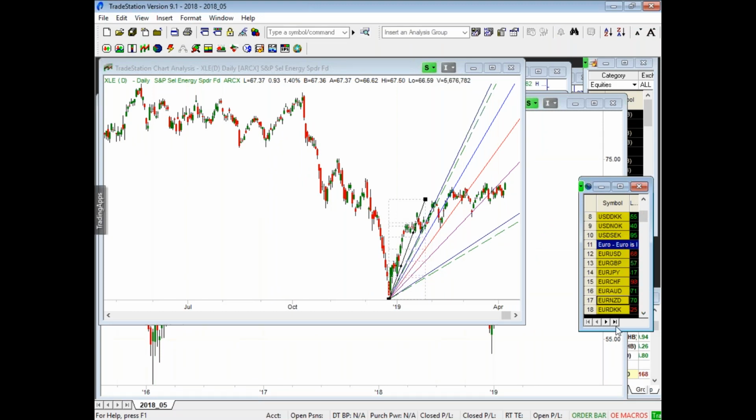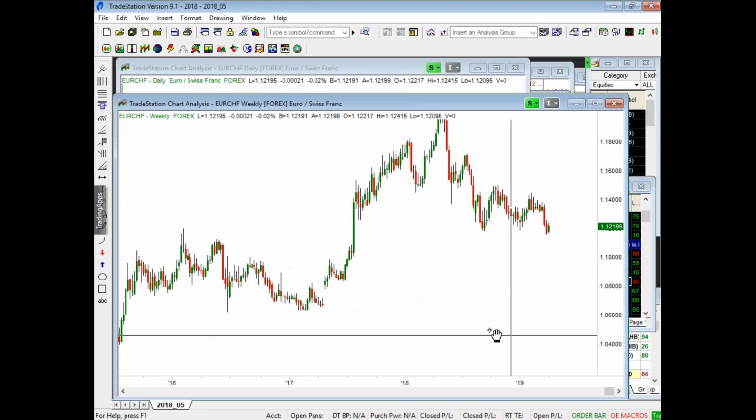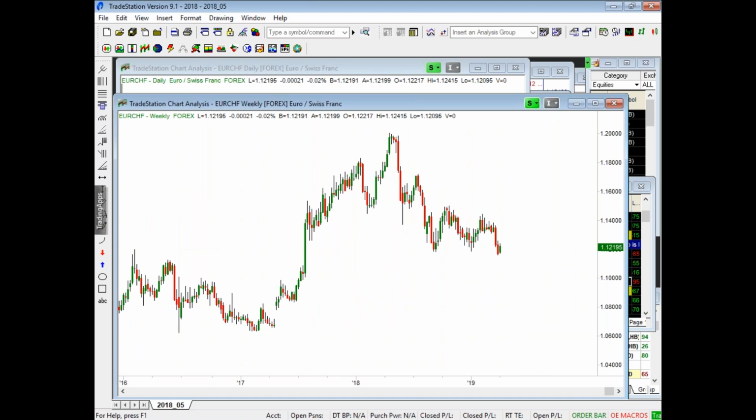Euro Swiss, did we look at the Euro Swiss? I pulled it up, but we didn't do much with it. We're right at support, it's a measured move. Support, you've got a little bit of a 2-year momentum shift intraday. On the weekly chart, what we have is a pretty strong trend to the downside. So these type of trend breaks can have the potential to keep going. It could also go into a longer base.